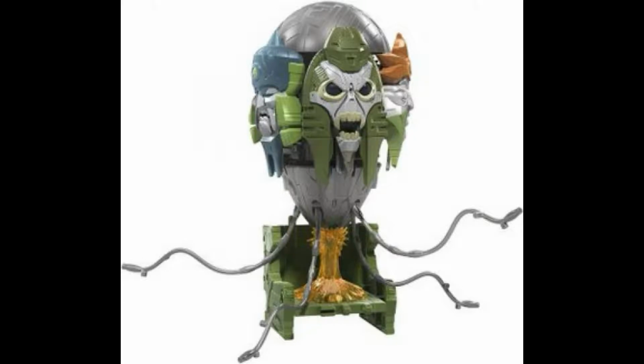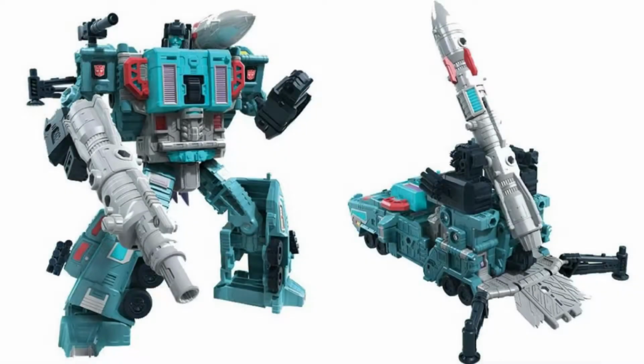Nothing. So, I personally don't like it. Deluxe class, $20. Done. Moving on. Next we have is the leader class Double Dealer. This I'm torn on because we haven't really ever got a Double Dealer toy except for like Gen 1, and they did a repaint of Thrilling 30 Blitzwing, which doesn't really count to me because it's a repaint.